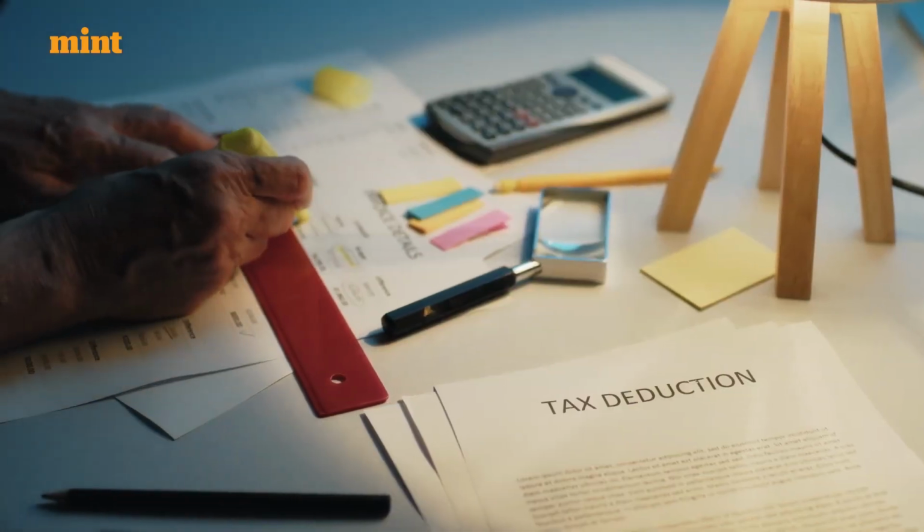The new tax regime will allow taxpayers who fall in the bracket of 5 lakhs to 7.5 lakhs to pay tax at 10% and not 20%. But they will forego their right to claim deductions. So you can either choose the 20% tax slab and claim all the deductions, or you can opt for the new 10% tax regime.